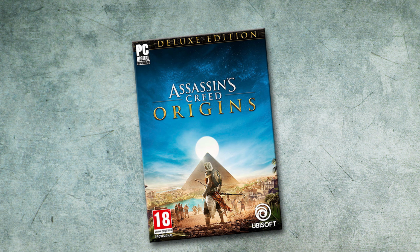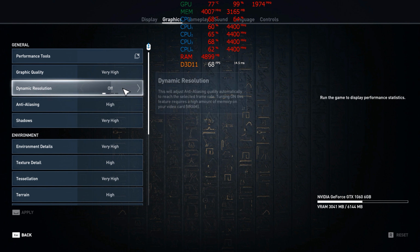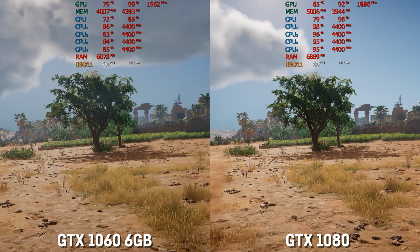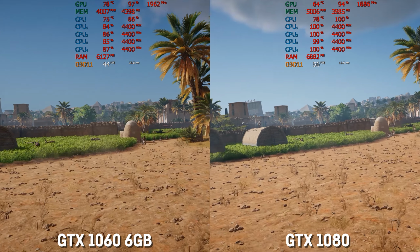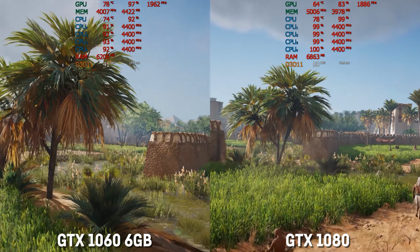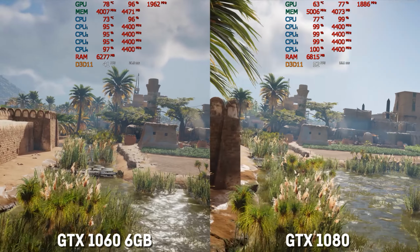The next game I tested was Assassin's Creed Origins, and it was the complete opposite of GTA 5. I chose 1440p again and very high settings. And Origins literally seems to eat cores, as the i5 is at full load almost all the time and the frame rates are literally almost the same for both cards, at least in the 1440p resolution I chose. A newer i5 or even i7 would make a huge difference here.